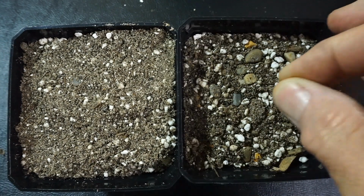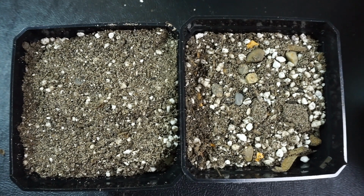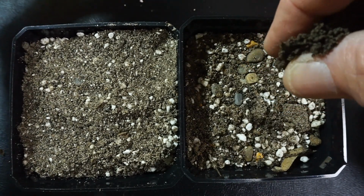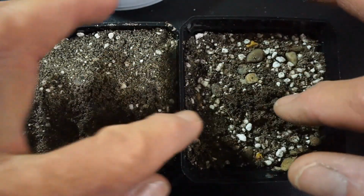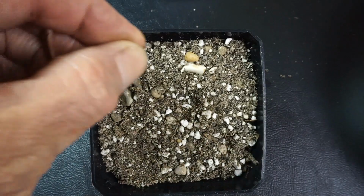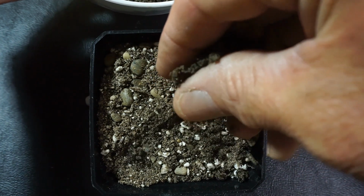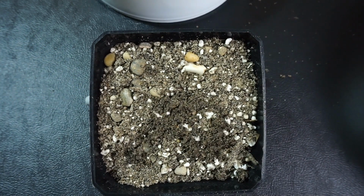There's 1, 2. And then while these are here, I'm going to just take a little bit of this soil and sprinkle just a little bit on the top, and then just maybe lightly spread it around over the top of that seed so it's not just a big clump of soil on top. Alright, so here's the last one. Drop it on top. Take a little bit of the soil, just lightly sprinkle it on top. Spread it around so it's not a big clump, and there you go. That's how easy that is.